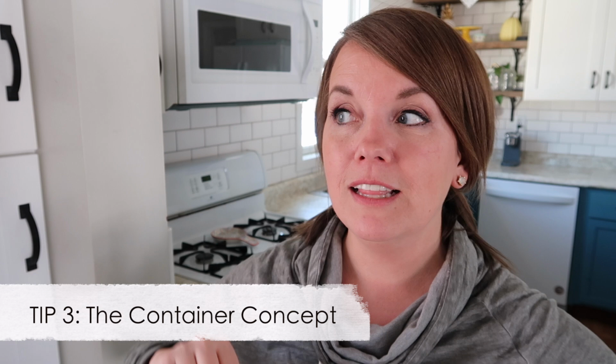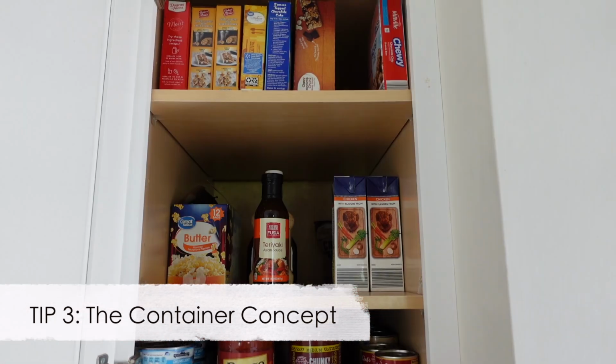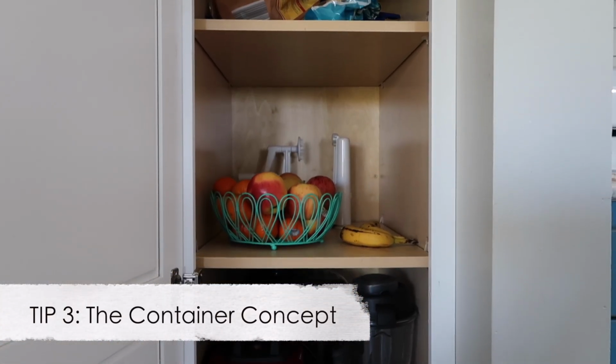All right, so what about food? We know how it can kind of end up spilling out of the cabinets. You keep the cereal boxes on top of the fridge, and other stuff has to be kept on the counter because there's nowhere else to put it. Well, again, Dana from A Slob Comes Clean talks about the container method, and I think this is so key in the kitchen. And what that means is that we look at each cabinet or place that we have to store food as a container, and then we simply keep what fits inside.